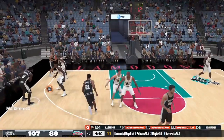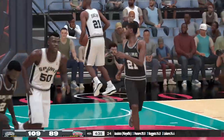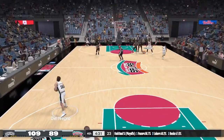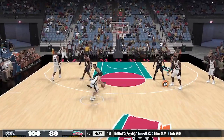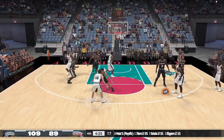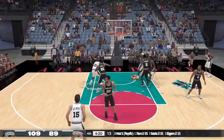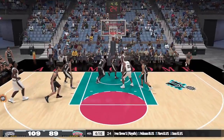Parker kicks to Muhammad. Down low. Here's Duncan. And Duncan throws it down. And that's a slam dunk from the big fundamental. You don't want to get in the way when he's throwing it down. Ginobili against Del Negro. Passes it to Duncan. Duncan with the block. And they get it back. Robinson, that's good.